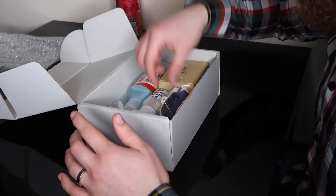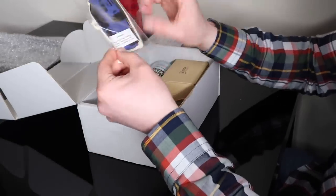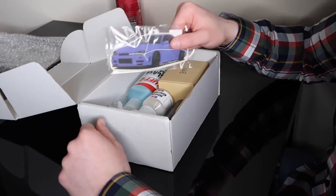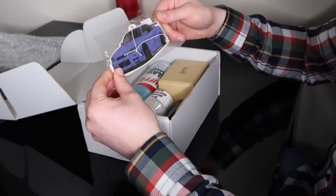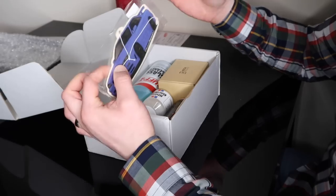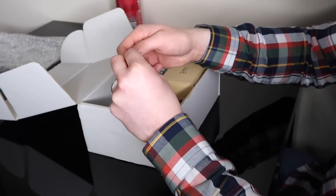So, first thing, we have another one of these, the Because race car box air fresheners. Now, in the previous Because Race Car Box video that I did, I couldn't think of what these smelled like. They reminded me of some kind of sweets from my childhood. So let me just crack this open and have a wee sniff.